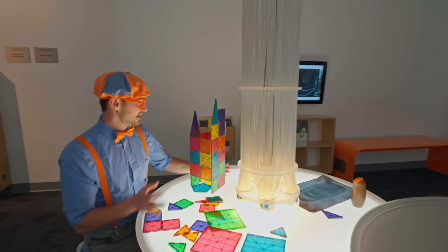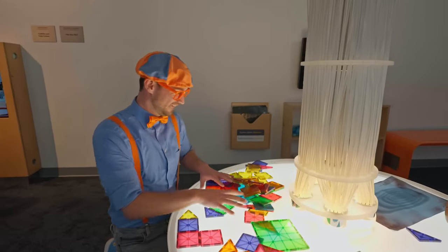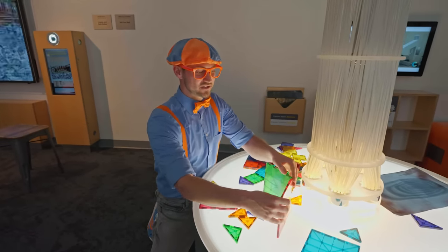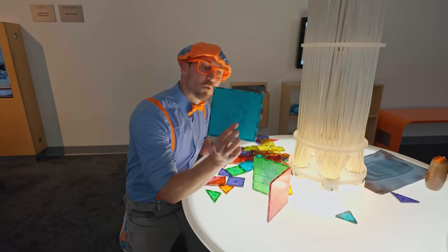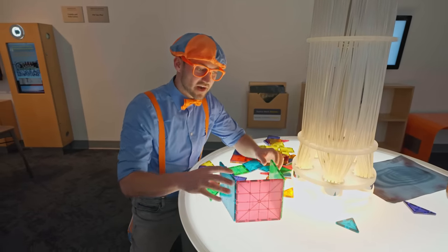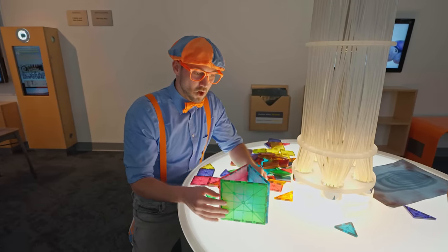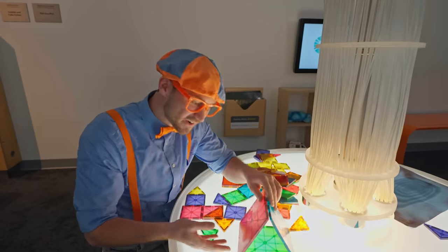Looks like someone made a really cool tower. Oh no! Well, it was really cool. Well, how about we rebuild it and make a new tower? All right, let's start with some squares, like this blue square, and this red square, and this green square. I don't see another big one, but if you connect them, look at that! Yeah! Now it's a triangle! Whoa!